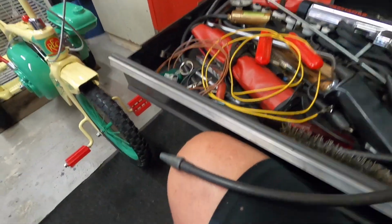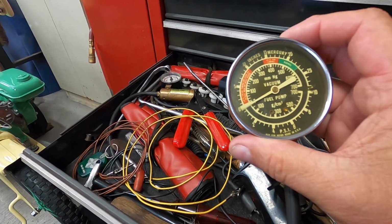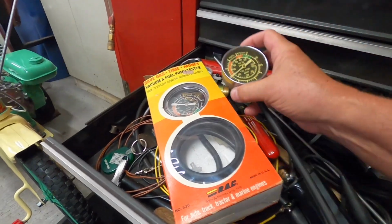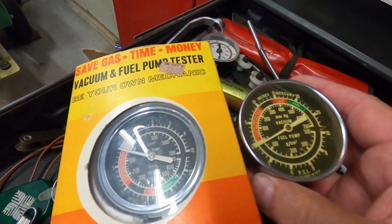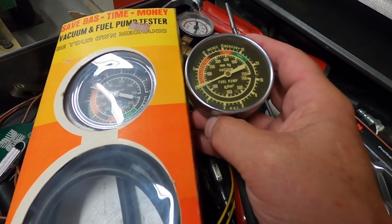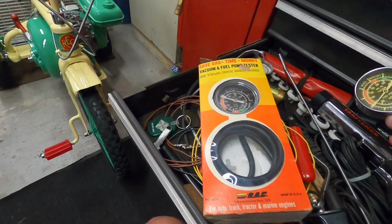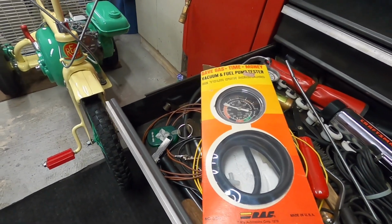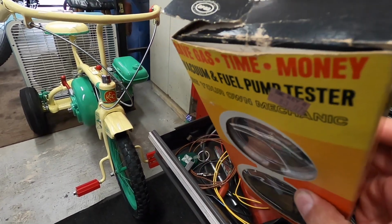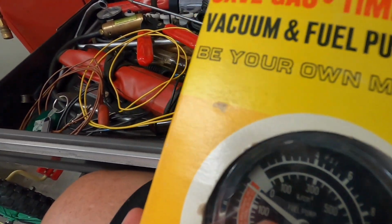And it's got the little fitting on the end there, but it's pretty sure it's the same gauge, just not all yellowed. Yeah, exactly the same gauge. Well, I guess it's a little different, but close enough. But anyway, I couldn't pass up a neat old tool like this that is like brand new in the box. It's been kind of messed up, but it still has the instructions.